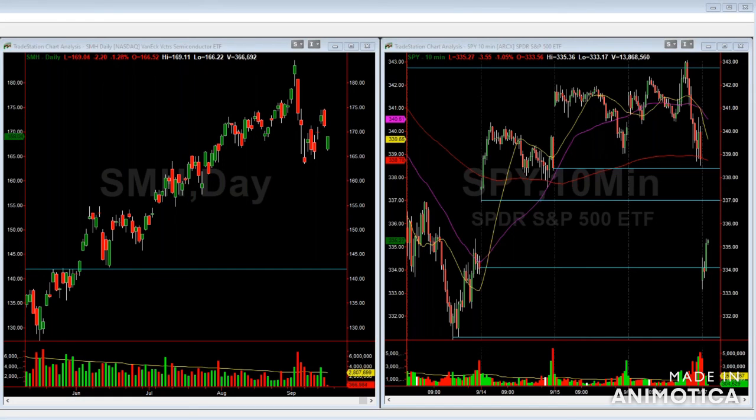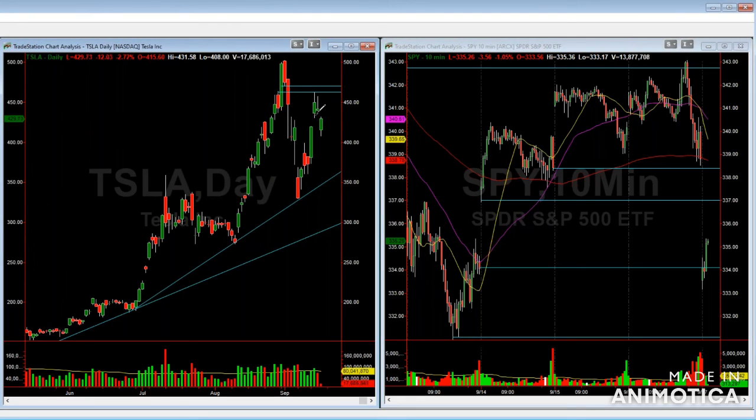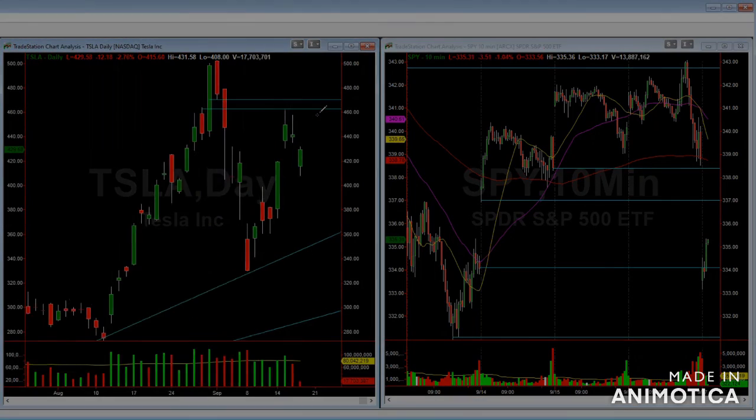Vicky wondering, is there a Tesla level to short? I mean, unless it's green, probably not. But is Tesla green already? I mean, it's still down $12. Good rally. If you want to short the gap fill, I guess I wouldn't fault you for it. Remember.